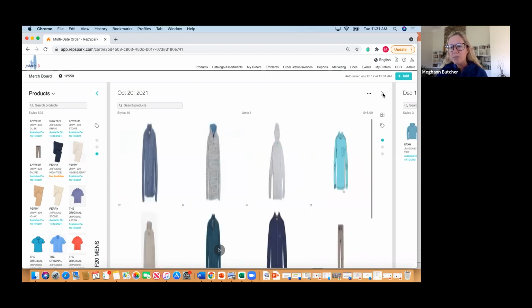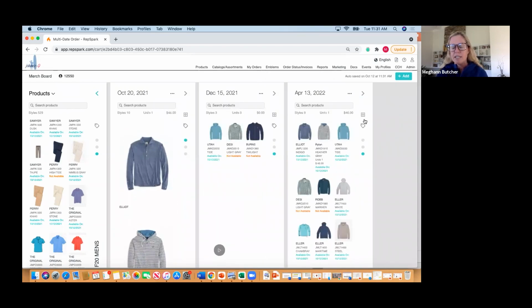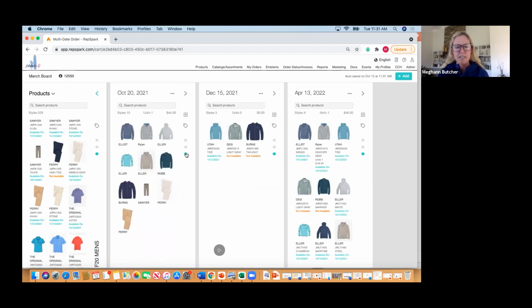And then if I close the merch board, I have all my other dates here as well. And I can kind of manipulate the different sizes. So I could see across multiple dates, all of my different styling guides and buys. And once I'm ready to go, I can go in, open my cart, add my embroidery, see any discounts, etc., and work through my ordering process. So that is the merchandise board.